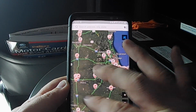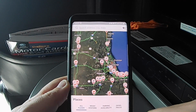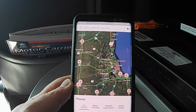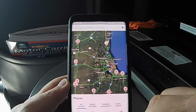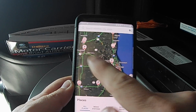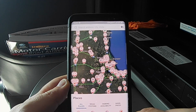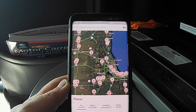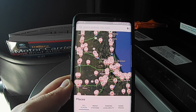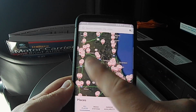If I zoom in here to the Chicago area, and I just want to see Love's, I make sure Love's is highlighted, and it'll show me where all the Love's are located. If I'm a Pilot guy, likewise it'll show you Pilot Flying J. If you want to see everything, all three major truck stops, there you go. Independent, smaller mom and pop truck stops, you can see how many there are. And just look how many.